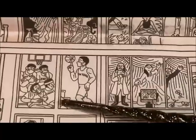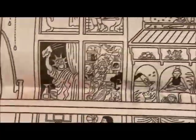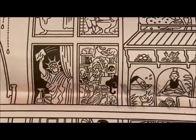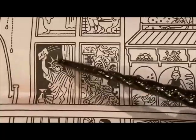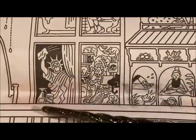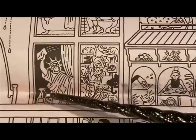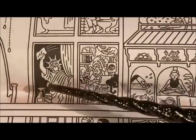So anyway, above the basketball players, we have one of the funniest scenes on this entire drawing. You have the Statue of Liberty wearing a face mask, desperately washing down her windows, and she's got the Windex bottle here and the cleaner, and she's just pushing aside the curtains and just frantically scrubbing.